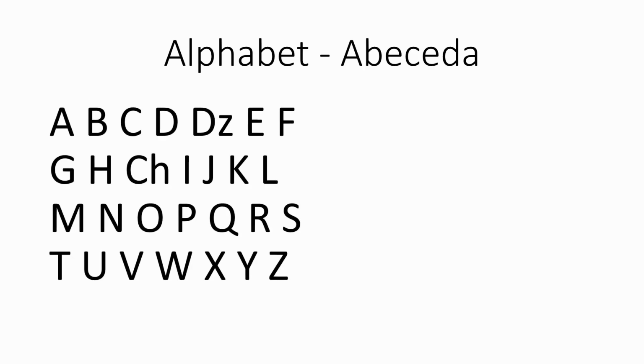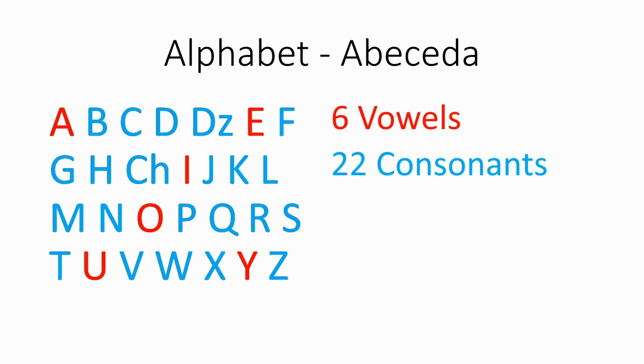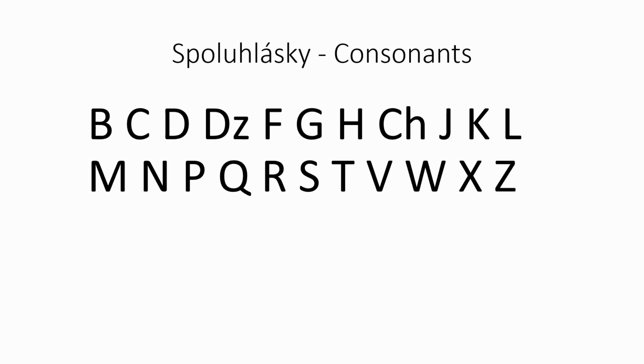So last time we looked at one part of the Slovak alphabet, the vowels. Today we'll be looking at the 22 remaining consonants. So these are all the consonants. I will read them out for you.